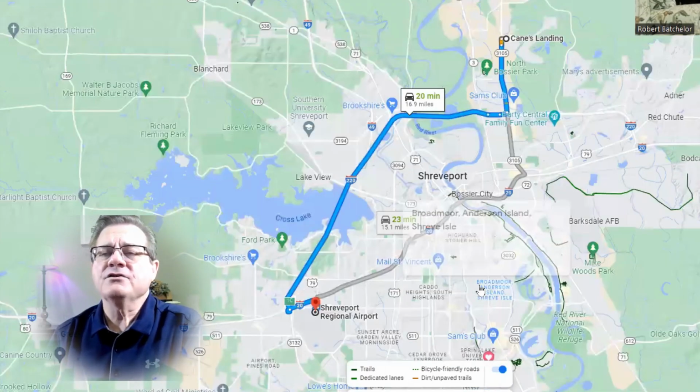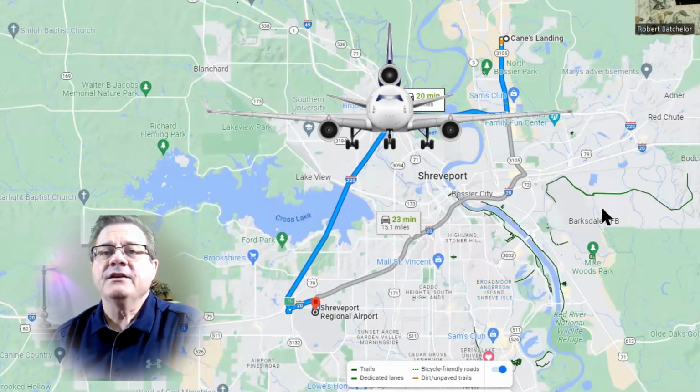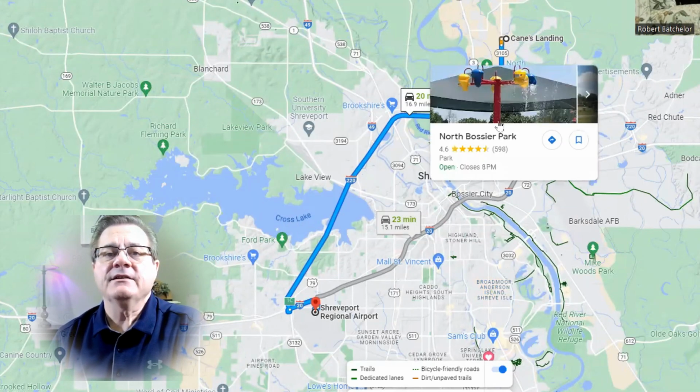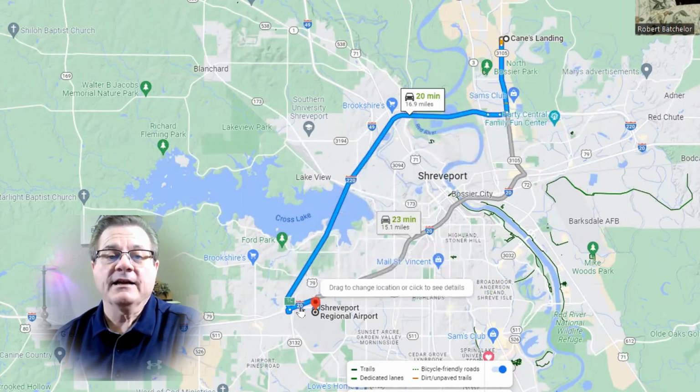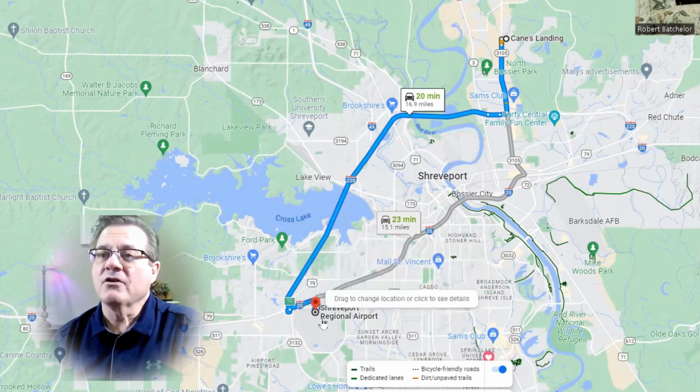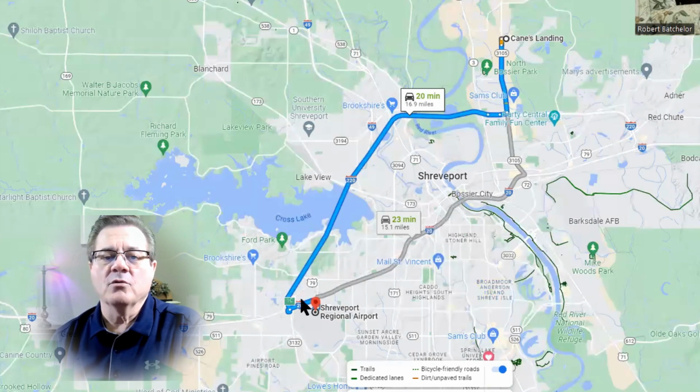Now, if you're going to need to go to Shreveport Regional Airport, then you'll come out of Canes Landing and then take I-220 and come down, and then go down to 20 and cut back east just a short distance to Monkhouse Drive, and then right there at Hollywood is Shreveport Regional Airport. A pretty good little airport, if I say so myself.